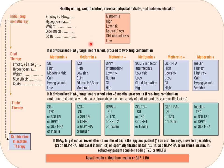So let's say we started our patient on metformin. We are not able to reach our A1C goal, as is frequently the case. Let's see what happens when we mix metformin with one of these other classes of drugs. Notice here that you have a wide range of options. They're all going to have their pluses and minuses. So there's no one guideline that says you have to add on this medication next, right? It's really going to be dependent on your patient.